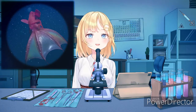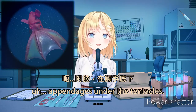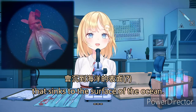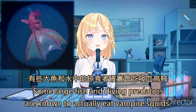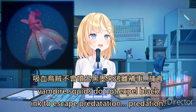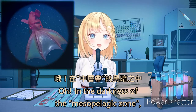The species looks rather intimidating with its spiky-looking appendages under the tentacles. It uses these to feed on plant and animal matter that sinks from the surface of the ocean. Some large fish and diving predators are known to actually eat vampire squids. Unlike shallow water squids and octopuses, vampire squids do not expel black ink to escape predation, in the darkness of the mesopelagic zone.